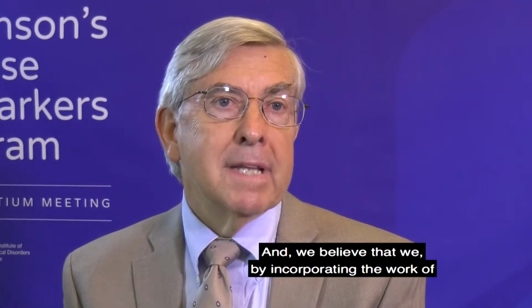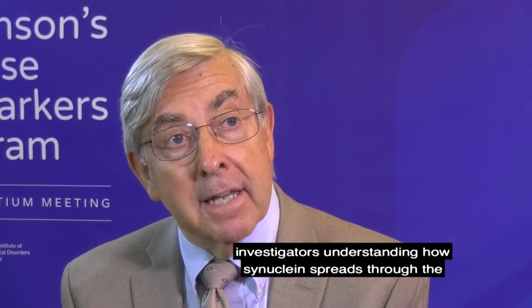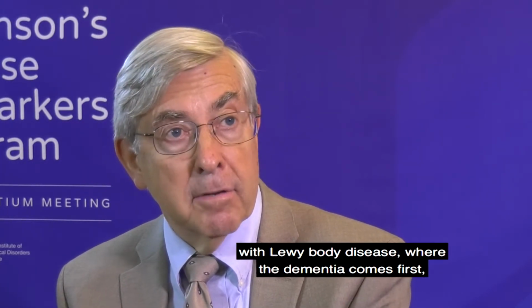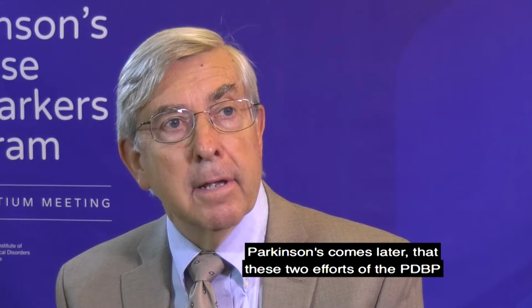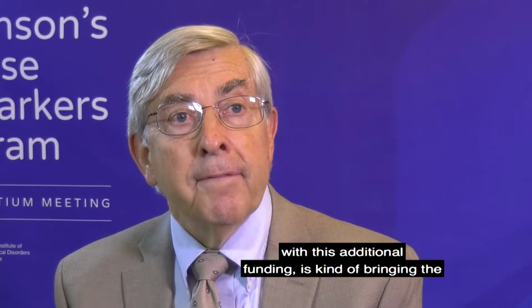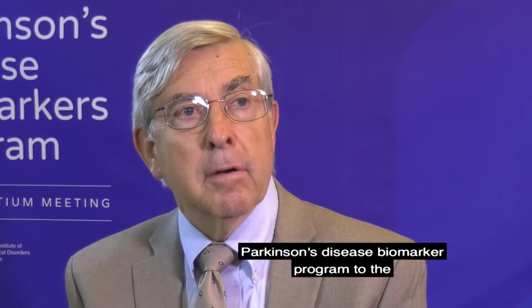And we believe that by incorporating the work of investigators understanding how synuclein spreads through the cortex and causes dementia in patients with Parkinson's or with Lewy body disease, where the dementia comes first, Parkinson's comes later, these two efforts of the PDBP and the Lewy body disease work can really come together in a way in which it could not happen had it not been for the Parkinson's disease biomarker program. So much of what we're doing now with this additional funding is kind of bringing the Parkinson's disease biomarker program to the Lewy body dementia field.